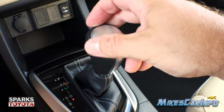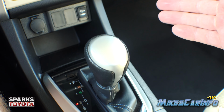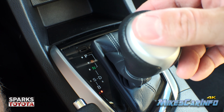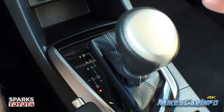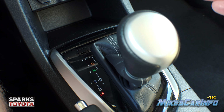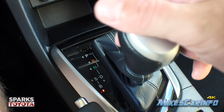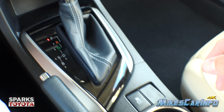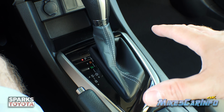Continuing down, there's neutral, drive. Then you go into sport mode if you want, and this will give you more performance over fuel economy. And you can also drop it down into engine braking. Since this has a CVT transmission, it doesn't have gears per se, but it does have speed ratios instead of gear ratios, which are basically the same thing. So if you need some engine braking, you can put it down in this area. And that's good for going down a hill and you need to use the engine to slow you down.